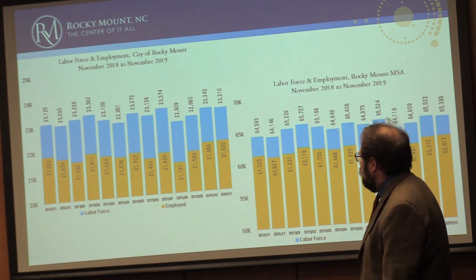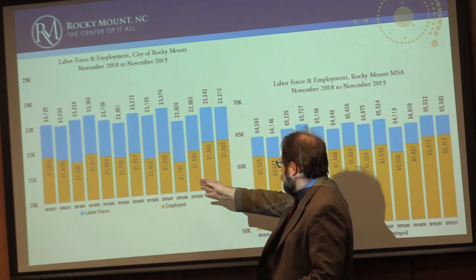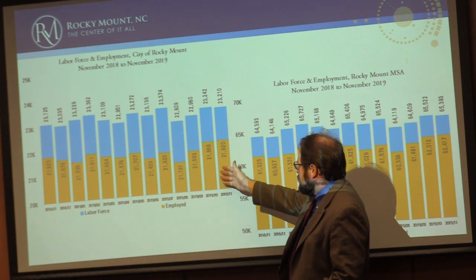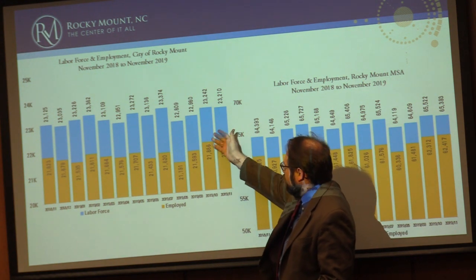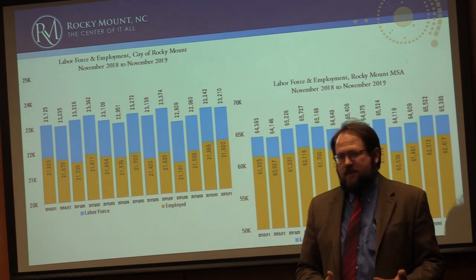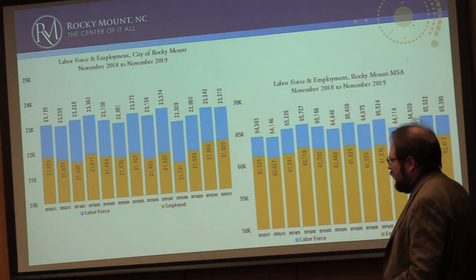Talk a little bit with respect to employment. As of the end of November, we had in the city three consistent months of growth in employment. That's represented in the bars in yellow compared to bars in blue, which is labor force. Labor force has also grown, and that's kept the unemployment rate consistent because there's been growth in both areas. The same is also true for the metropolitan area.